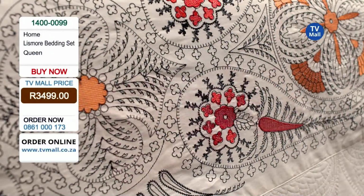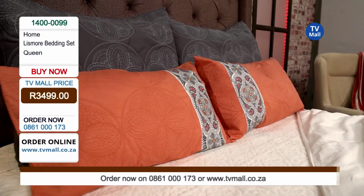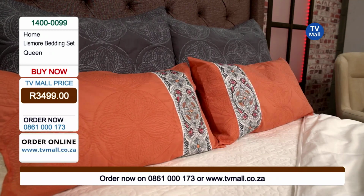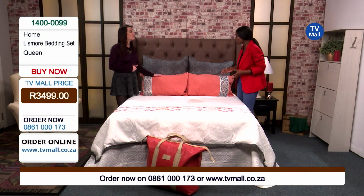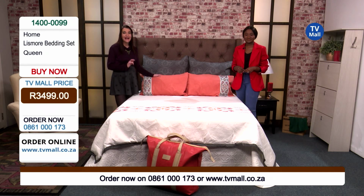And look at how beautiful that black embroidery is, just contrasting against this white 100% cotton, and it's linen, 200 thread count. So this means it is quality cotton. And it also means in the winter it's going to keep you nice and hot. In the summer it won't keep you too hot. So this is the nice thing about cotton.